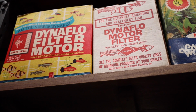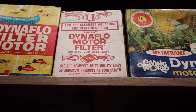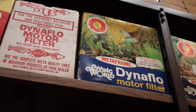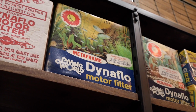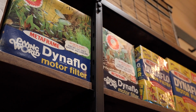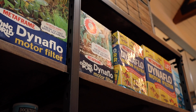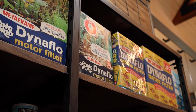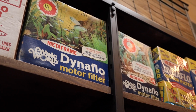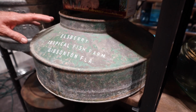A lot of people think that Wilness pretty much created Metaframe, and they did to an extent. They did come out with a lot of the products that are well known in Metaframe's line, but the actual Metaframe tanks were originally made by the Potts Aquarium, which was a store back in the 1930s that started making metal frame aquariums, started the metal frame company with the trade name of Metaframe. So that's really where the name started, and they were the original people that started the metal frame aquarium that we know as Metaframe today. These are fish shipping cans.